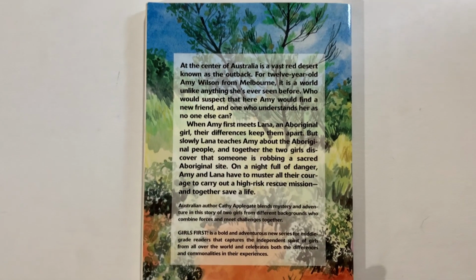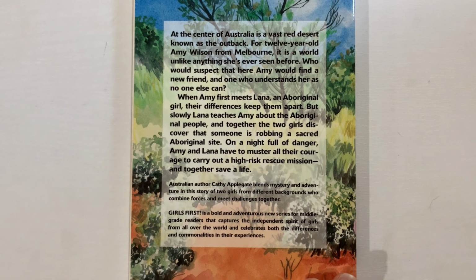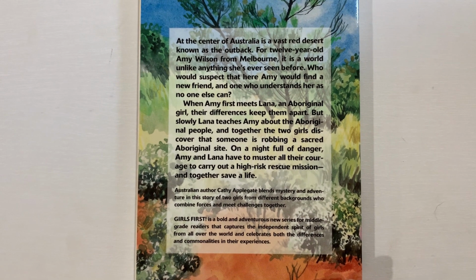It says, at the center of Australia is a vast desert known as the Outback. For 12-year-old Amy Wilson from Melbourne, it is a world unlike anything she's ever seen. Who would suspect that here Amy would find a new friend and one who understands her as no one else can? There's more, but I'm not going to read the whole thing, and it looks really, really good.